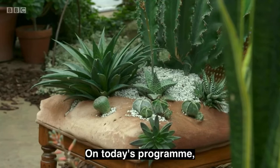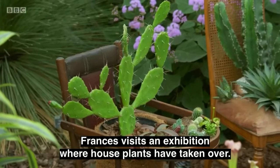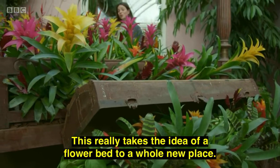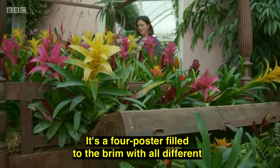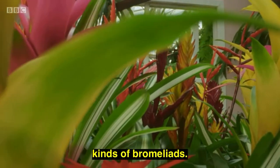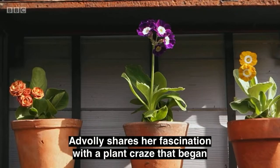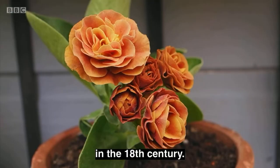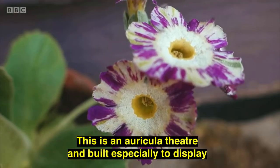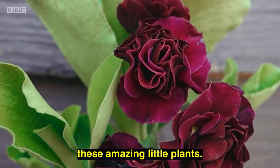On today's programme, Frances visits an exhibition where houseplants have taken over. This really takes the idea of a flower bed to a whole new place. It's a four-poster filled to the brim with all different kinds of bromeliads. Adverley shares her fascination with a plant craze that began in the 18th century. This is an auricular theatre and built especially to display these amazing little plants.